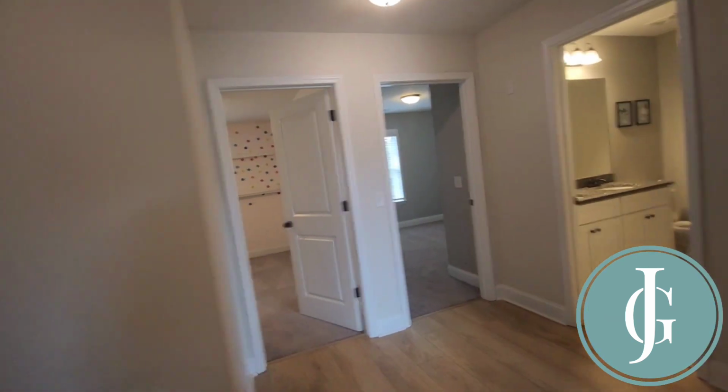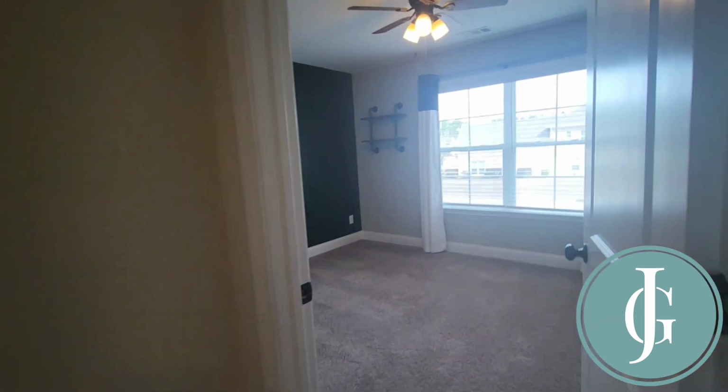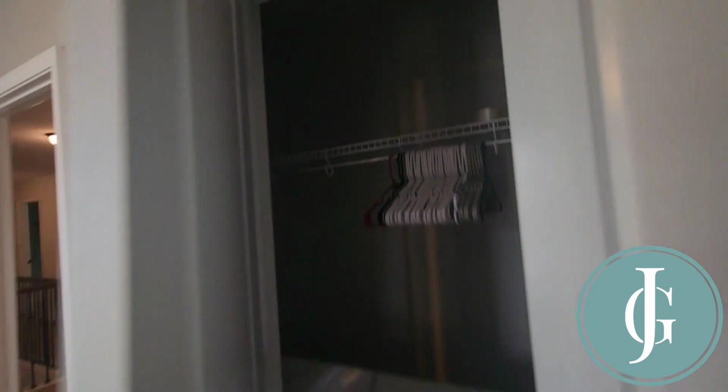You come out to this side. Like I said, the primary started over there. We went all the way around. And then you come out here, boom, to the rest of the rooms. Okay, we're just gonna go in here. We're just going in a counterclockwise order. It's another nice size room. You can fit a king size in here if you want to, easily. All right, regular size closet.